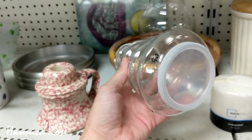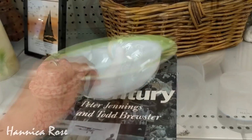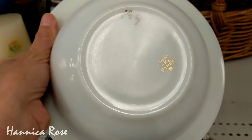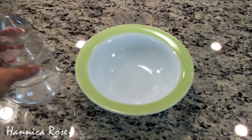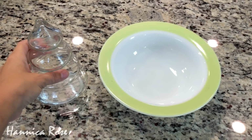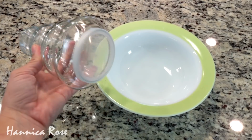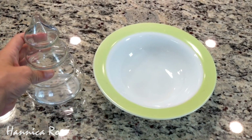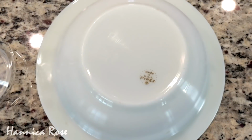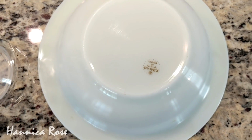The next two items that I purchased were the glass Christmas tree jar for 99 cents and the vintage Pyrex bowl for $1.99. I'm going to use the tree jar in my holiday decor this year. It does have a lid on the bottom, so I might put some candy inside or maybe some string lights. I really loved the green stripe on the Pyrex bowl, and I'll probably just use this for soups and salads. I have never seen a gold Pyrex stamp on the back of Pyrex, so if anybody knows anything about this particular set, I would love to know.